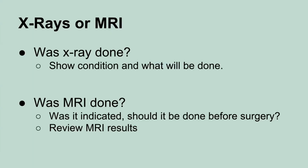Many times you want to see, is an MRI needed? Is it indicated? Many times MRIs are indicated if you have a tendon injury or some other soft tissue injury. It's also good prior to your surgery to review the MRI results with your doctor. Another type of technology that can be used is called an ultrasound, and sometimes that can be used prior to surgery.